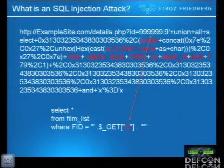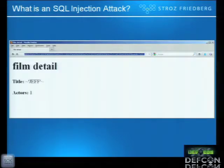Exactly. So interestingly enough, if we change that parameter value pair, it will return more data than what was supposed to be requested. This is, of course, the breadth of the attack and the concern. And so if you look at this query here, when executed, instead of bringing back the details of one movie, it grabs information about all actors in the database instead. And what we get as a result is this page, which is clearly very different.